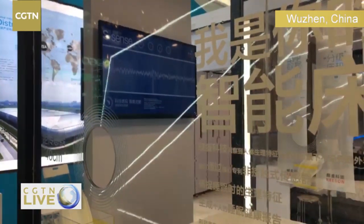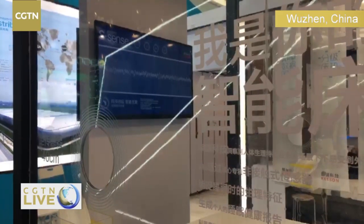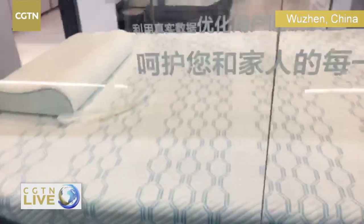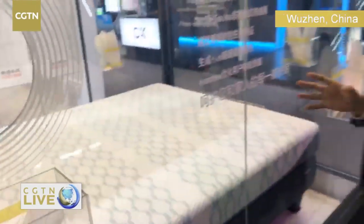You see that. Yeah, a change there in the wave. So that was the feather touching the bed. So this is actually not a pressure sensitive sensor, like we thought it would be. This is actually a vibration sensitive sensor. It detects vibration and not pressure. And so therefore it is much more sensitive.